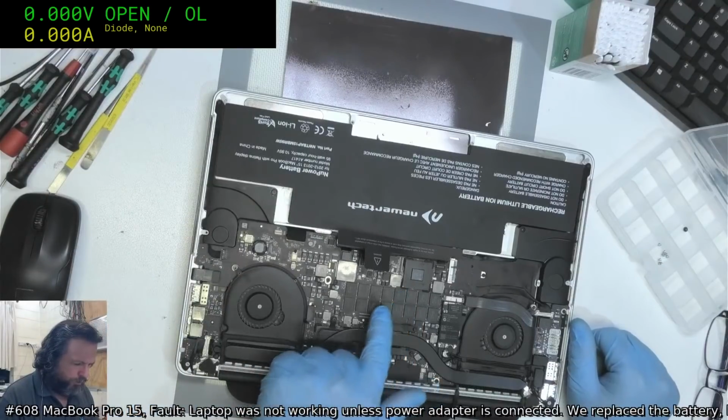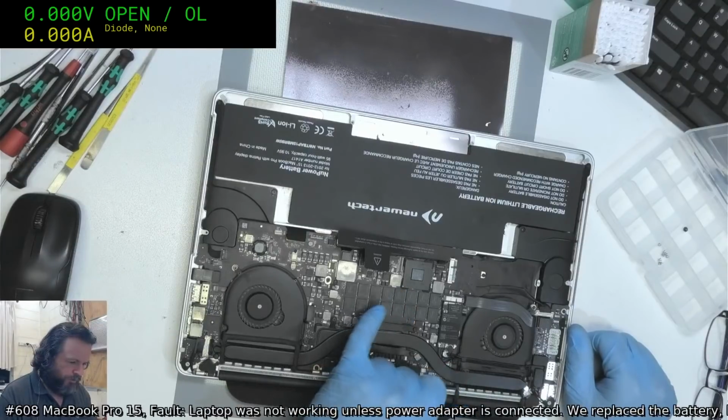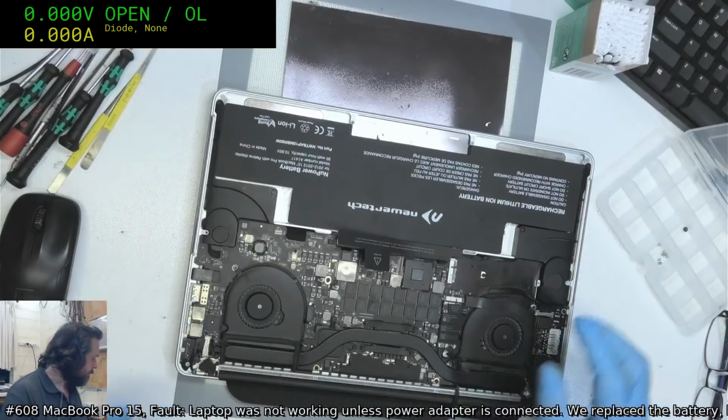Some of the RAM chips look, that one, and that one, and yeah, these three RAM chips look like they've actually been replaced. It's a bit like playing Sesame Street, you know, which one of these is different to the others.